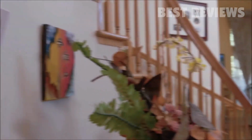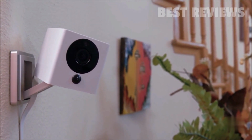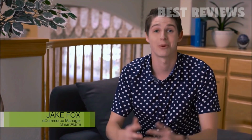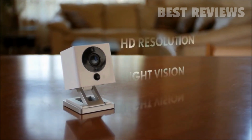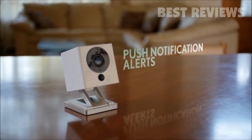We've created a camera that solves all of these problems. Meet Spot. Spot is more than just your average security camera. It's the future of smart home automation. Spot is packed with all the features you'd expect in a smart home camera. Night vision, HD resolution, motion and sound detection, push notification alerts, cloud and local video storage, and we've even brought new innovative features to the market to truly separate Spot from the competition.